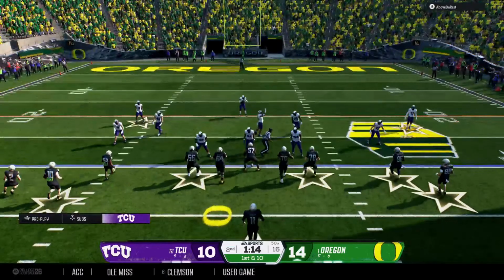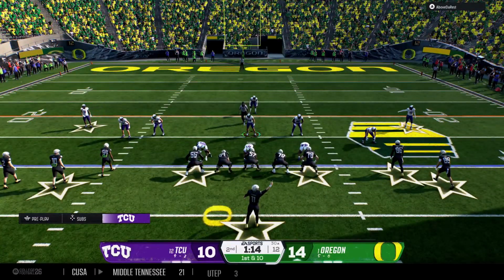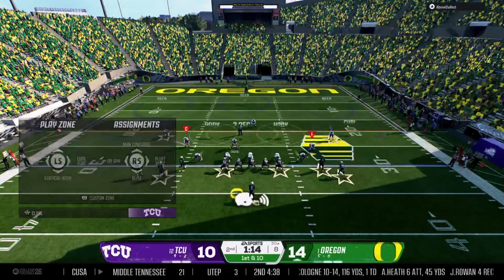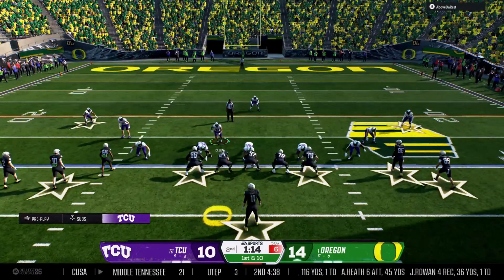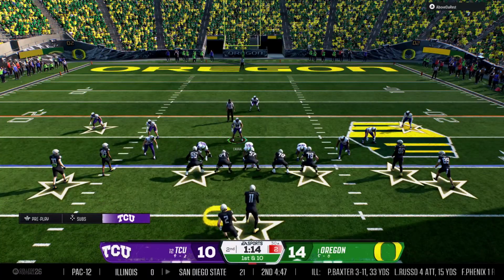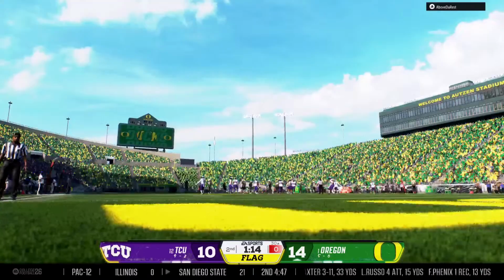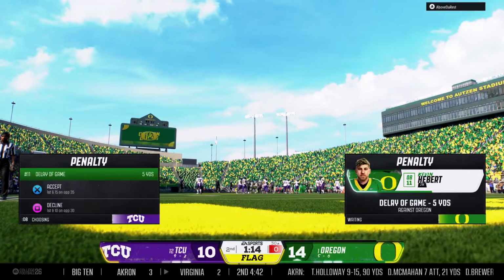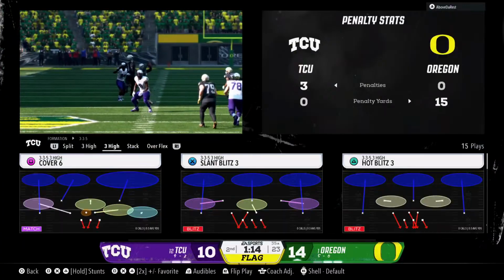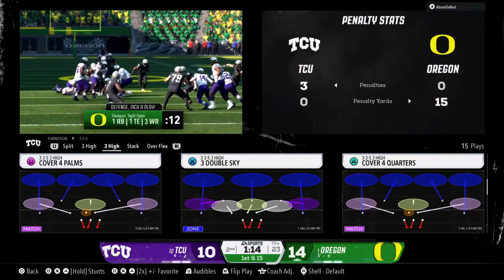So here we go. First play of the drive, under 2 minutes before halftime. They'll change the pre-snap look now. Looks like he didn't get the snap off in time. That'll cost him 5 yards. Quarterback unaware of the play clock. That'll cost them 5.